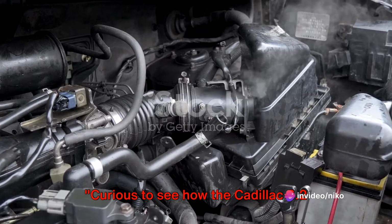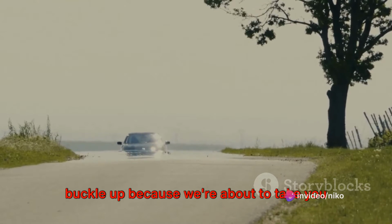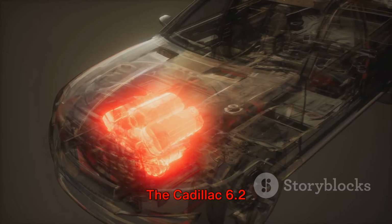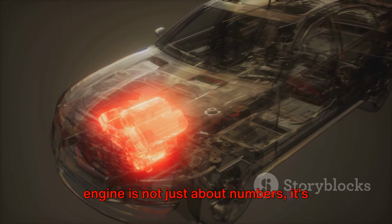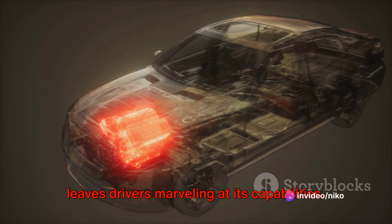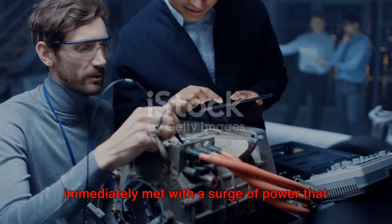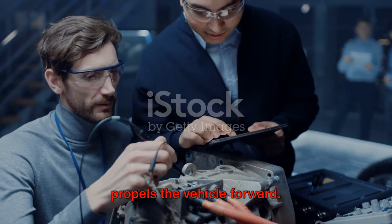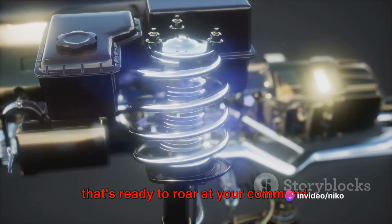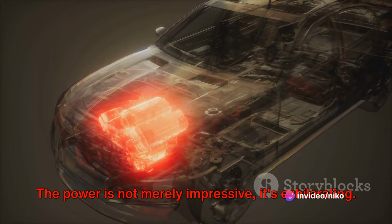Curious to see how the Cadillac 6.2 engine performs on the road? Well, buckle up because we're about to take you on a journey that's as smooth as it is powerful. The Cadillac 6.2 engine is not just about numbers, it's about the real-world performance that leaves drivers marveling at its capabilities. When drivers step on the gas, they are immediately met with a surge of power that propels the vehicle forward. This is no ordinary engine.